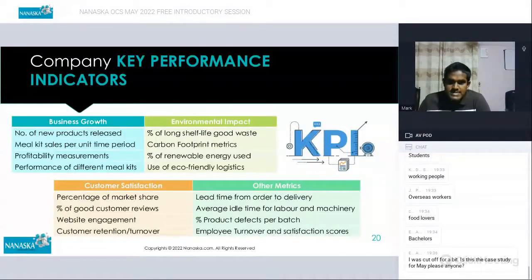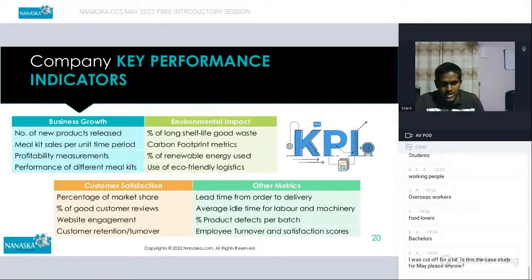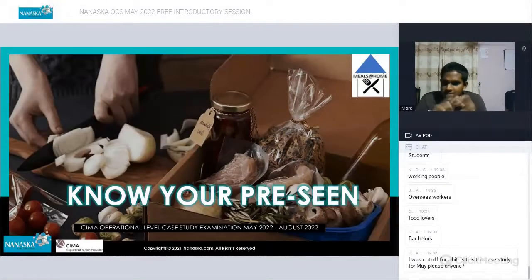So likewise, guys, our KYP is comprehensive. It's a very brief nutshell, gives you a very good comprehensive understanding of the pre-scene. So that is the objective and that is the purpose of the KYP. So I just gave you a walkthrough on how the KYP looks like and what we will be doing using the KYP, right? So any questions on the KYP and what we discussed, guys?